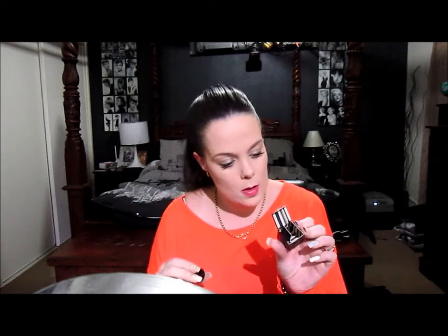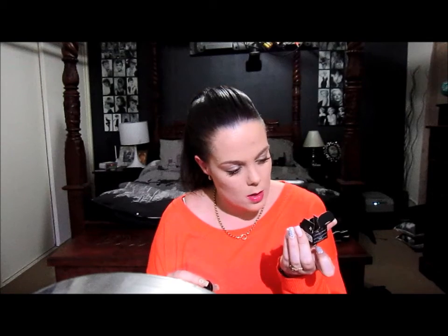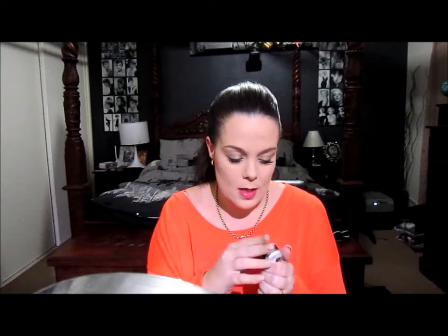So a couple of random bits and pieces I picked up. I picked up the Napoleon Perdis China Doll gel eyeliner in Alabaster. How do you say that? That's really bad, hey. It's the white one anyway. So it looks like this. It's quite a small tub, 3.4 grams, and it just looks like this.